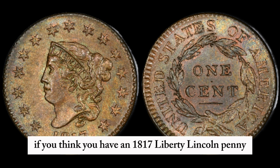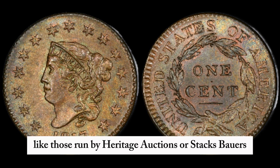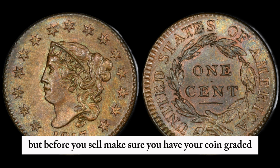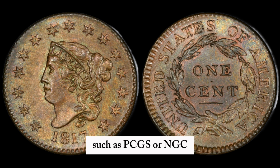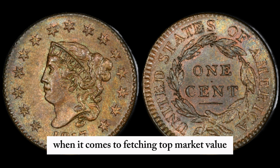If you think you have an 1817 Liberty Lincoln penny, or any rare coin for that matter, your next step is finding the right venue to sell it. High-end auctions, like those run by Heritage Auctions or Stack's Bowers, are the best places to get top dollar for your coin. But before you sell, make sure you have your coin graded and certified by a professional service, such as PCGS or NGC. A coin's grade can make all the difference when it comes to fetching top market value.